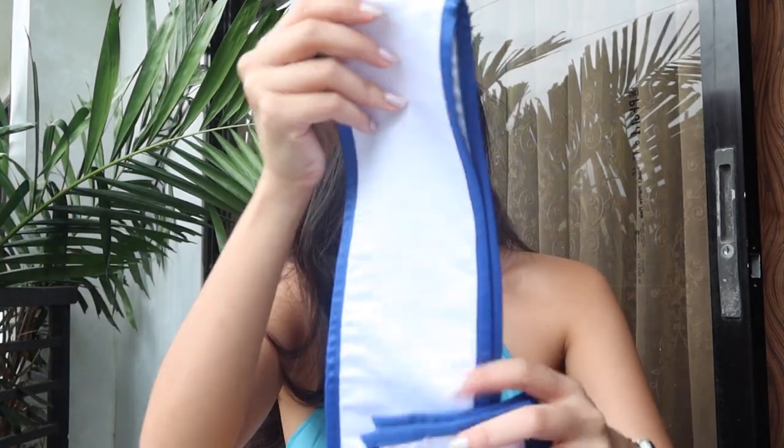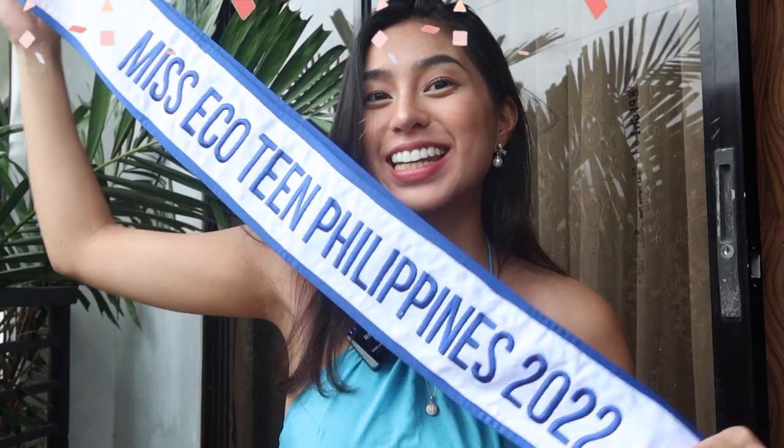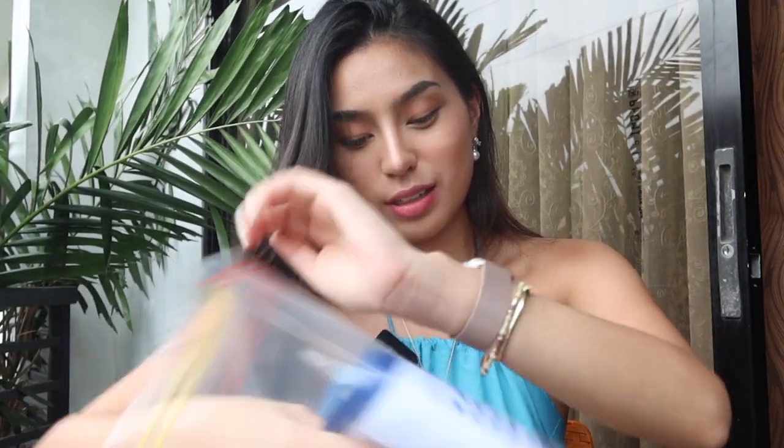Yeah, and so this is what my sash looks like. Miss Eco Teen International Philippines. It's kind of dirty already. I'm not sure if I can wash this, because I feel like it might get discolored. So, no need. There. So, I have my sash with me all the time.